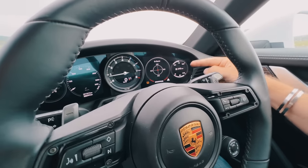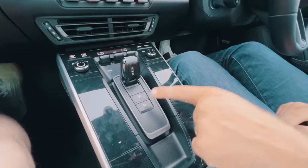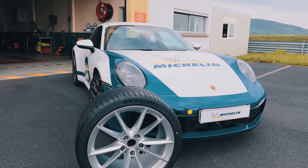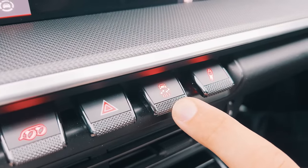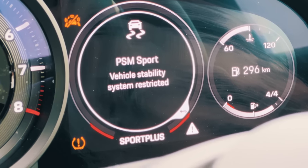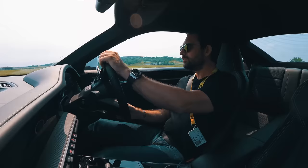Into the mode for making great benefits for going sideways. Sports Plus mode. Then we're going to have to come down here. We need to put it into manual, because if it's in automatic, it will shift up as soon as it hits the rev limiter. And then this button here, this is the all important button. You have to hold that down, and then on the dash here, there it goes. Stability management switched off. So now that is everything off and you're on your own. Okay, so here we go.